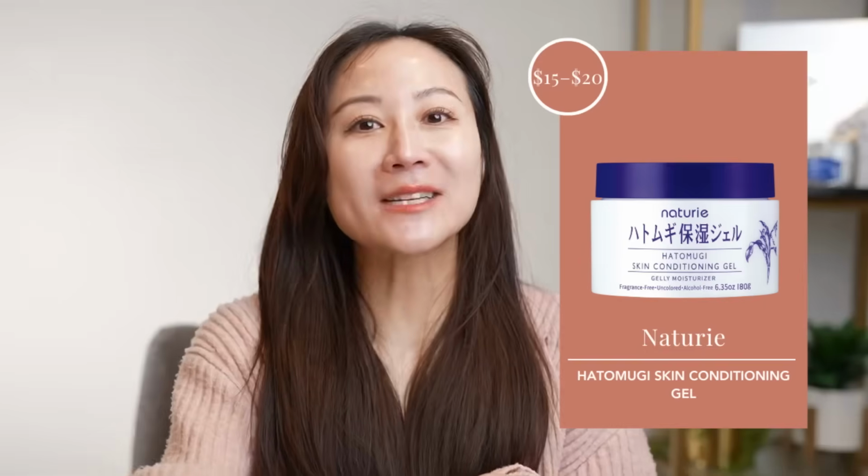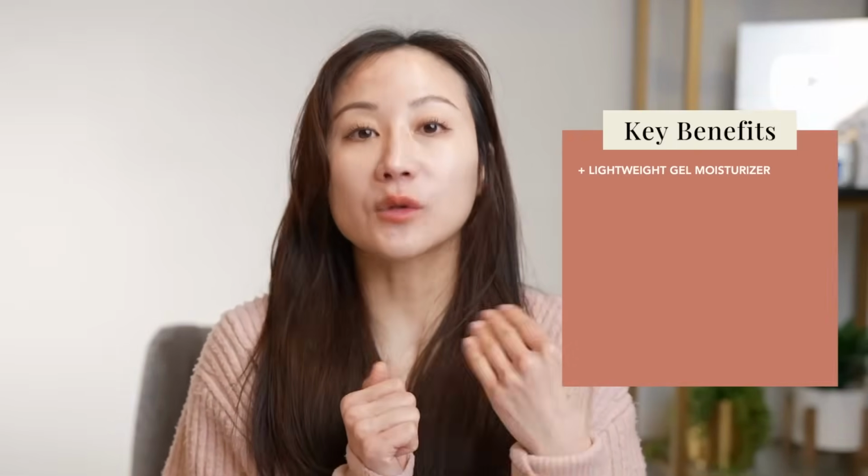All right, now for the Japanese swap or alternative, I hope I say this right, but it's Natsuri Hanamugi Skin Conditioning Gel. It's about $15 to $20 for 180 grams. I mean, you're getting like 3 times as much product there. It's a big jar, and with that, there's so many uses you can make out of it. So I'll get into it in a little bit, but it is also a lightweight gel moisturizer, absorbs quickly. It's fragrance free, so that's great. It helps to calm and hydrate at the same time. Great for all skin types, especially in the summertime.